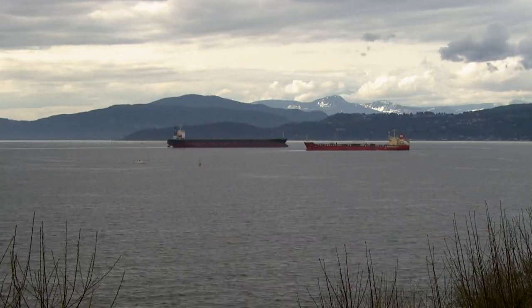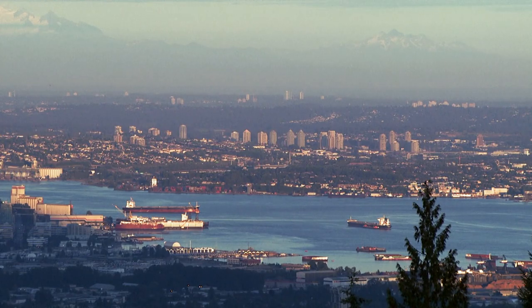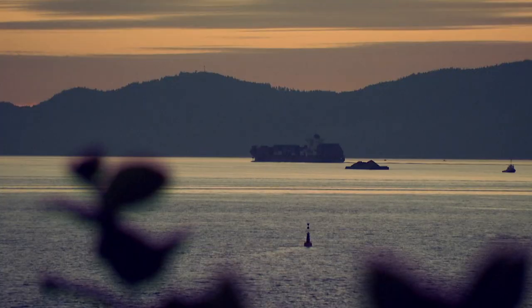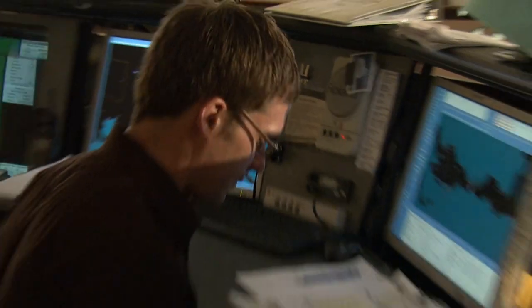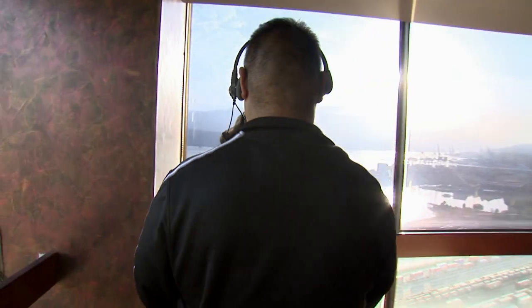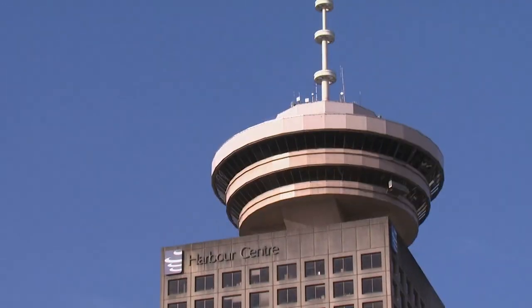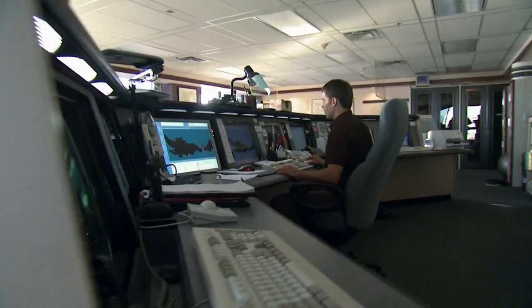With 4,000 ships cruising in and out of the port every year, knowing who goes where and when is a big job that starts with the equivalent of an airport control tower. Defender, Roger. The maritime controllers have a bird's eye view of the main protected harbor, and what they can't see through their windows, they monitor with dozens of cameras and radar stations that cover every inch of the port.